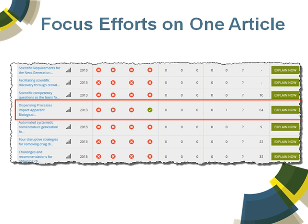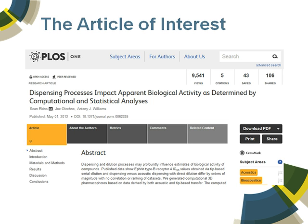I focused the efforts on one particular article, so I was able to register in a few minutes. I was able to claim, as far as I can tell, every one of my articles that the system could find. It was over 100 articles. It took me about half an hour, maybe 40 minutes to claim all my articles. Beautiful interface for doing so. And then from having all of those managed on my platform, on my author dashboard, I was able to add to it. So the one I've chosen to work on is a PLOS article.